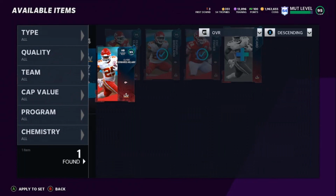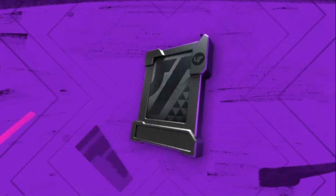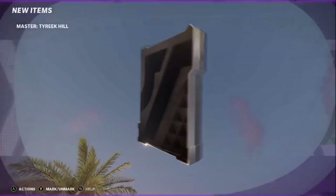Pull 296, should I quick sell or sell them for coins? I would sell for coins, bro. Are the new legendary packs good? Yeah, they're really good, bro. They're super good, actually.